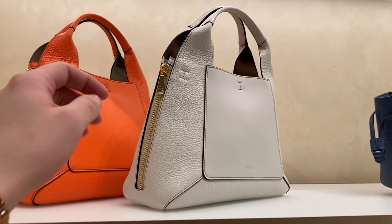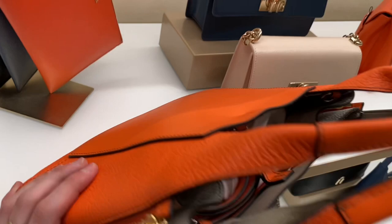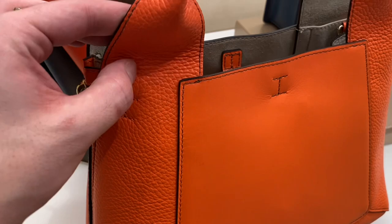Let me know your thoughts in the comments. And if you do own a Furla bag, what are your thoughts on their hardware? Does the hardware hold up? Is it good quality? And then here we got the Furla Gilda.